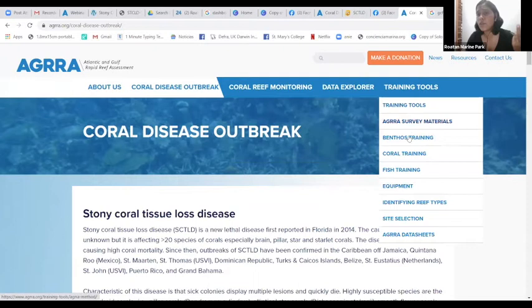They also have training tools, and here they have the coral training, and it should have all of the presentations that we just went through. But they also have a really neat feature, which is the flashcards, where you can practice your coral identification. And I encourage you to go take a look at these corals. This isn't something that you will immediately be familiar with. It does take time and a lot of practice, so be patient with yourself.